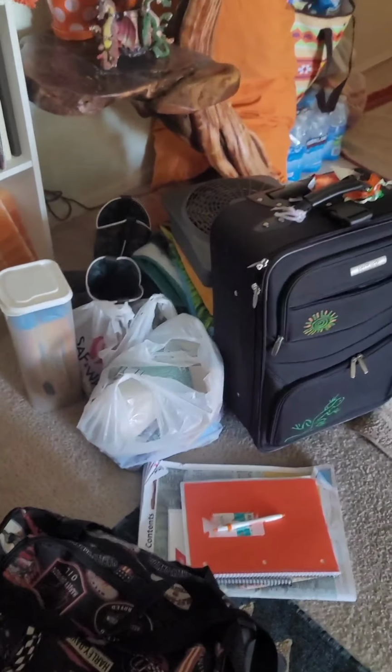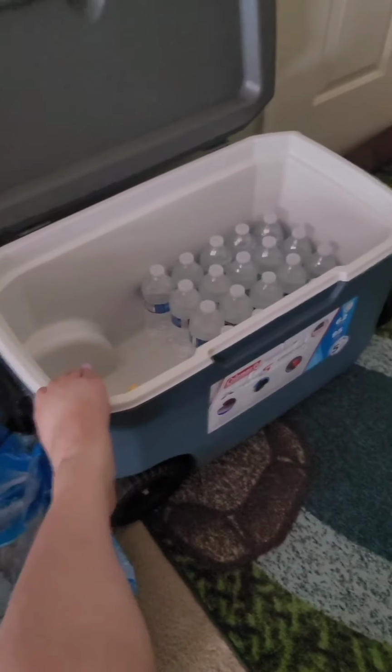Let me just show you guys a little bit about how my mother and I are getting ready. So my mom already has her stuff packed. There's some more stuff we're taking over there. She's got her bread container. We have a separate shower bag for both of us, so it wouldn't take up luggage space in our bags. So, getting our cooler ready. This thing is seriously gigantic.